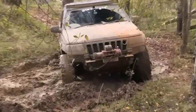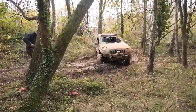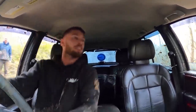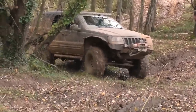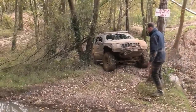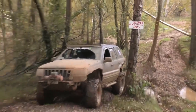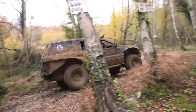Full lock that way. Right, this is it. Just mind the silver birch. That's close. Go back, I can get that. There. I'll just try again. Oh yes! Here we go. Full lock that way. There we go, there we go. Doing it, we are doing it. Yeah, go on, good, pull up that way. And then you've got to come straight up here. You'll notice the sign says winched vehicles only. Oh yes, a round of applause.